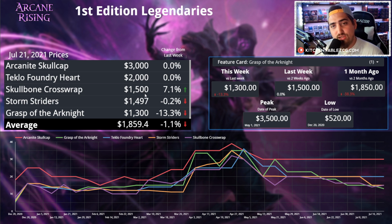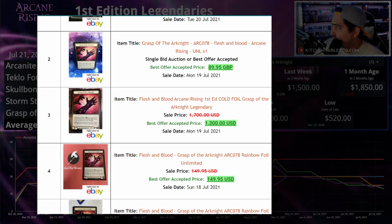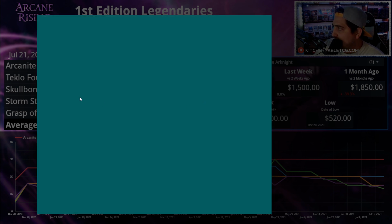So two sold listings on the Skullbone Crosswrap. There was a Storm Striders that sold for just under 1,500 on TCG Player. And then I want to highlight the Grasp of the Arknight that was on eBay that sold for 1,300. It was a best offer that was accepted for 1,700. It looks like it's in pretty good condition.